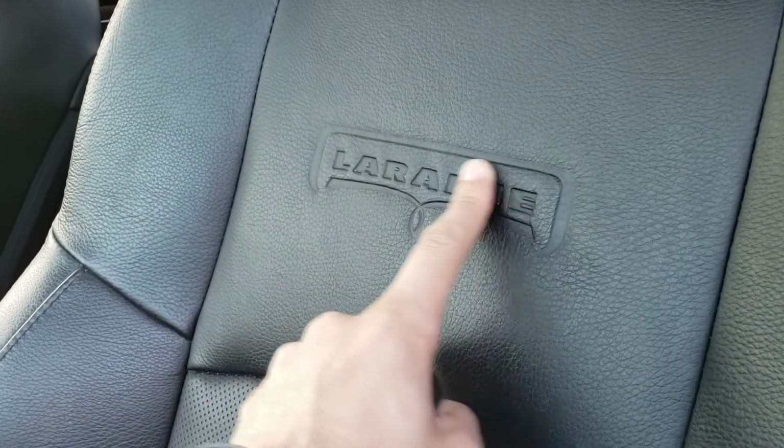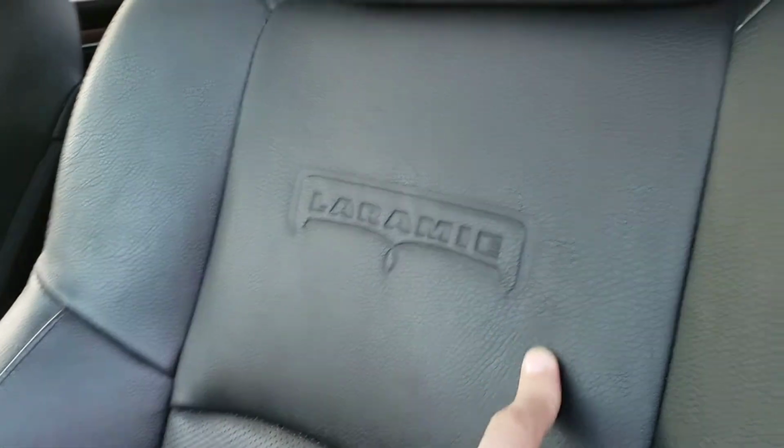Inside, you're greeted with this gorgeous black leather interior. You've got the Laramie badging embossed right onto the seat. It looks absolutely fantastic and very premium. You've also got that nice accent stitching along the headrest there and along the bolster. And you've got the perforation in the center of the seat for both the heating and cooling functions.